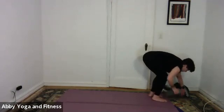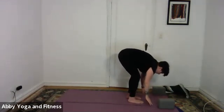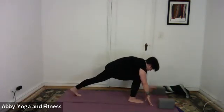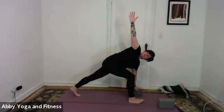If you have blocks, go ahead and grab blocks. And inhale to lift the arms all the way out and up. As you exhale, swan dive over your legs. Inhale to step the left foot back. If you have a block, bring your left hand onto that block. Inhale to lift the right arm out and up.